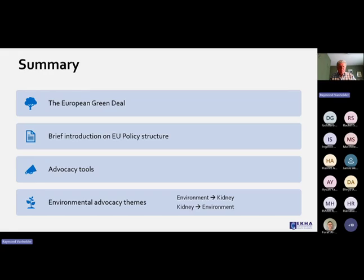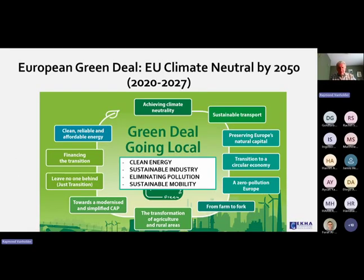I will very briefly talk about the European Green Deal, give also a brief introduction to the EU policy structure, and then go to the bulk of this presentation, show you some of our advocacy tools and also some of the environment advocacy teams that we are focusing on, which of course is bidirectional, the environment on the kidney and the kidney on the environment.